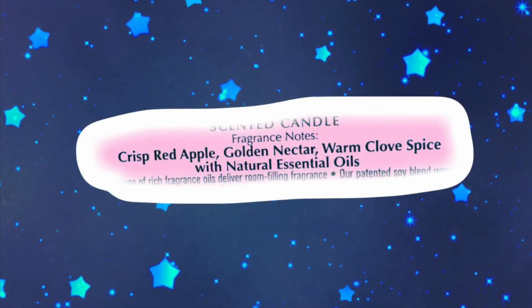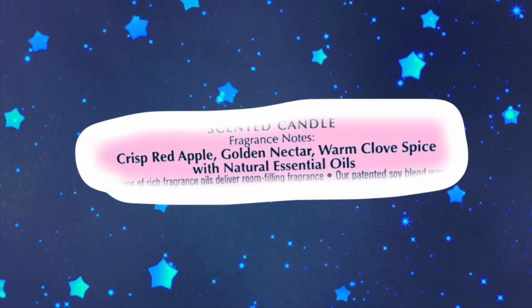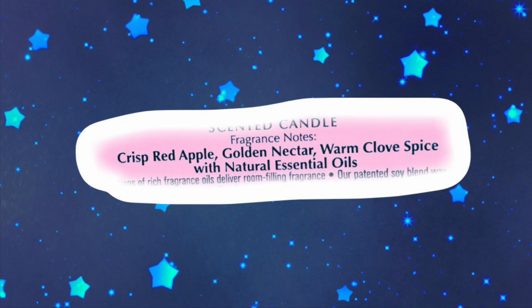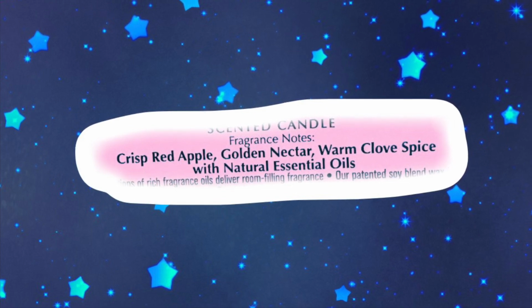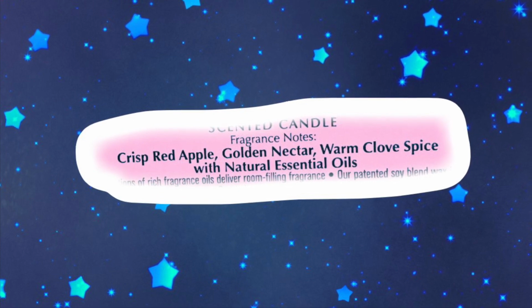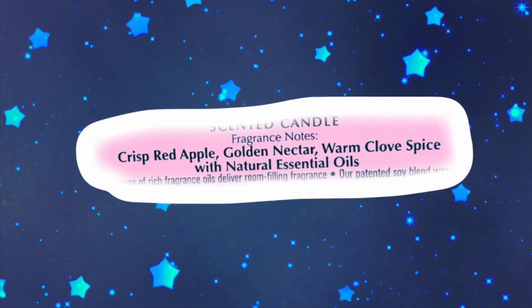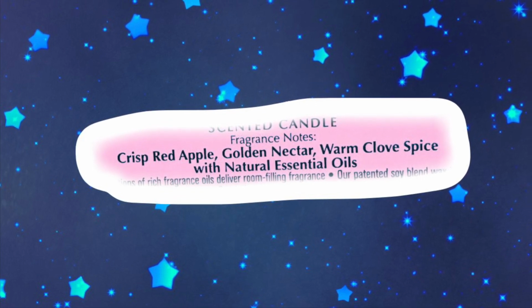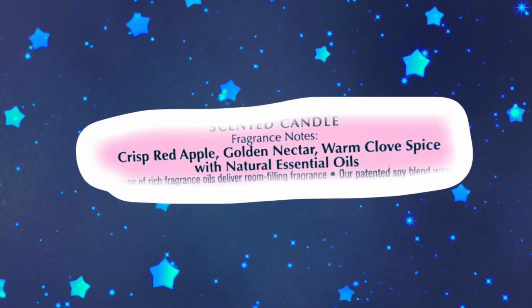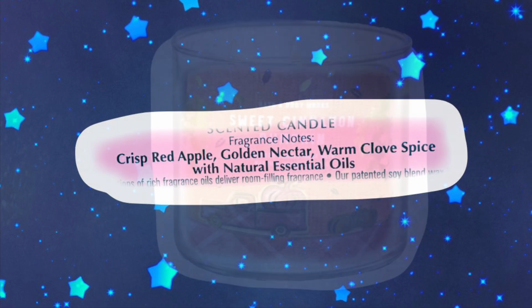And the scent notes are crisp red apple, golden nectar, and warm clove spice. So you see a lot of clove and spice for these fall scents, and of course the apple. And I like the sound of golden nectar, but I think so far my favorite would be Fall Festival and then Leaves, because I have smelled the scent Leaves and I really like it.